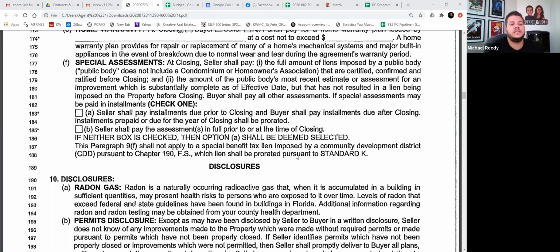Line 183 says that the seller shall pay installments due prior to the closing, and buyer shall pay installments due after the closing. Installments prepaid or due for the year of closing shall be prorated. And then line 185 asks for the seller to pay the assessments in full at the time of closing. So a lot of people ask, well, which one should I do? It really depends. It's a conversation with your buyer on what they want to do.